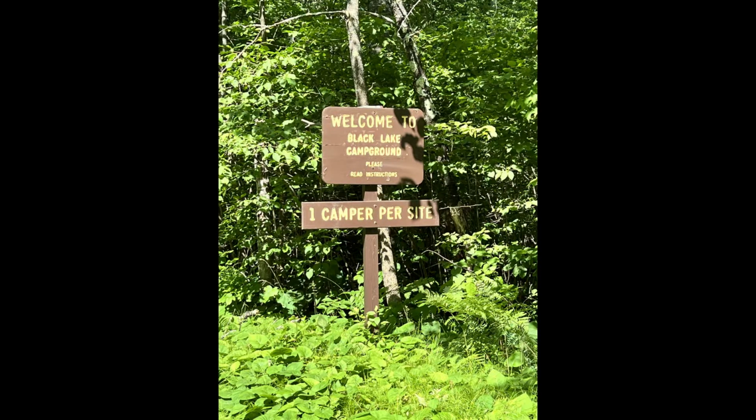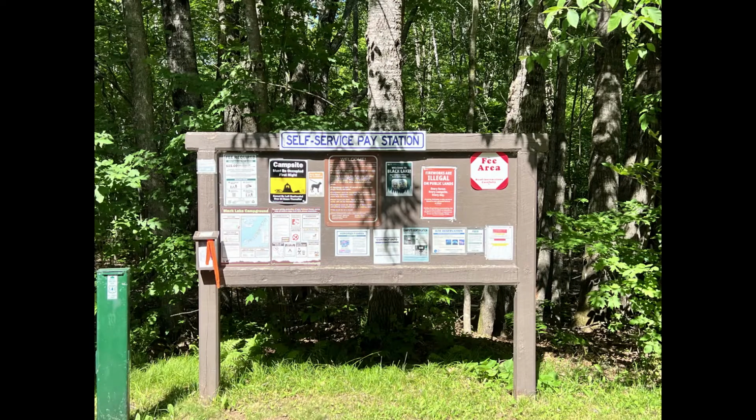Black Lake Campground is located approximately 10 miles south of Clam Lake, Wisconsin. Some of the Black Lake Campground sites are reservable, and you can reserve and pay for those online at recreation.gov. For those of you who like to arrive on a first-come, first-served basis, there's a self-serve pay station not too far from the entrance to the park.